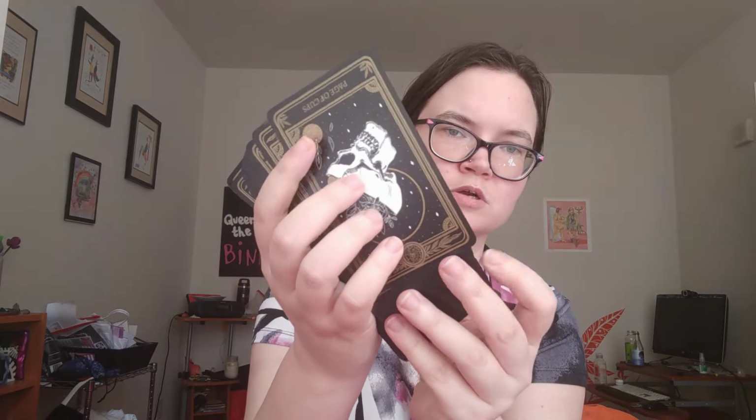but it's super gorgeous. This is what's called a pip deck. You may not know if the person you're shopping for has a preference, but a pip deck is a little less representational in the minor arcana.